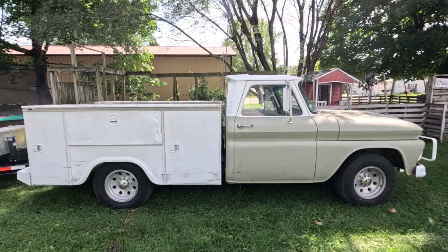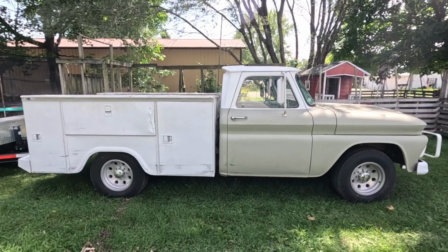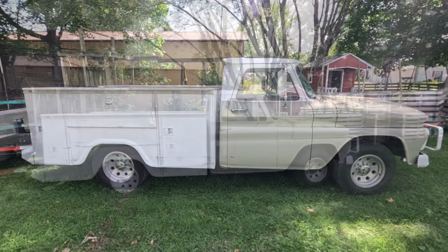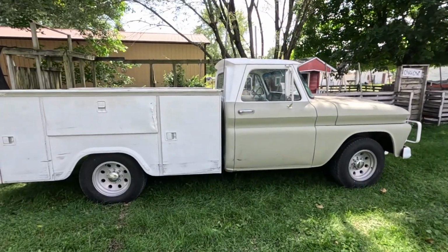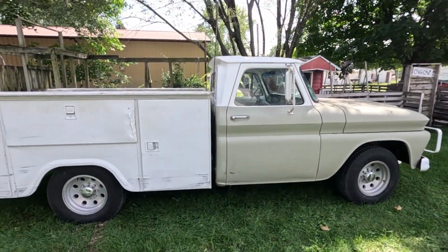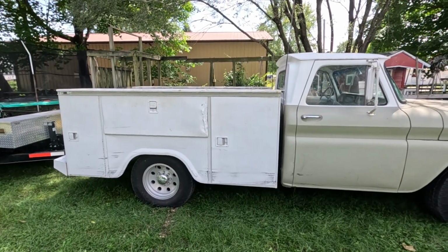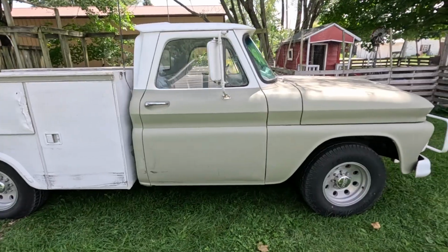This is old Carl. He's been in the background of some of the videos I've taken before, but I've never done a video specifically on old Carl. Old Carl is a 1966 Chevy, 3/4 ton, 2-wheel drive. We put the work box on it, gosh, probably 20 years ago. Maybe even longer than that now.